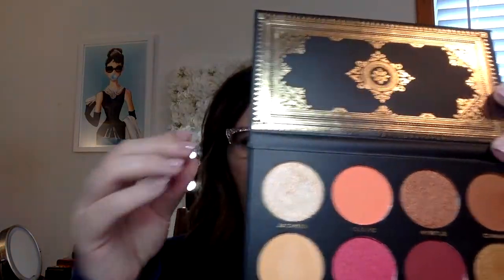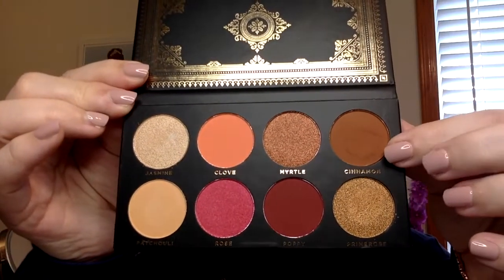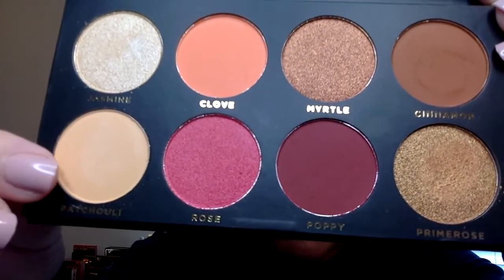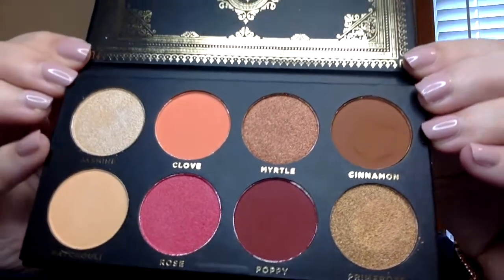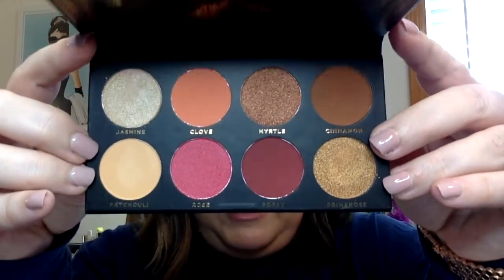But this is the palette I used today, and I started out with, I'm opposite here, cinnamon in the crease, and then I put this one on the lid, and with this one I just did some highlighting. This is the first time I had even used this palette, and I'm glad I dug that out, because I have another one, but I don't know where it's at. But anyway, this is a good palette. Love it, love it, love it. You know how I feel about palettes.